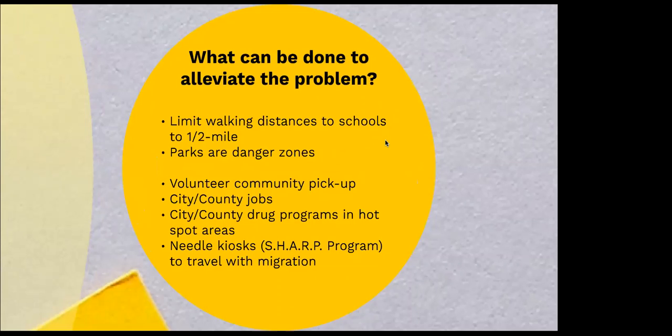I would suggest parents limit walking distance for their children to schools to only half a mile or less. Parks are considered danger zones in Bernalillo County, and I wouldn't advise that children be there alone because there is a high chance that children will come in contact with that or will see it and may be introduced to that. As far as community volunteer pickup, that has already started, but we don't have enough people who are trained to do it or who know how to properly dispose of used needles. So that is something we can look for in training for the public.